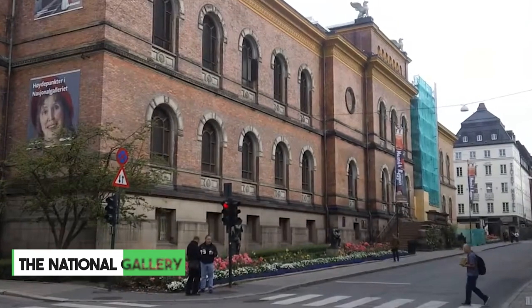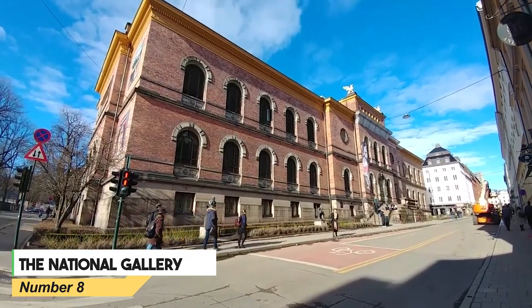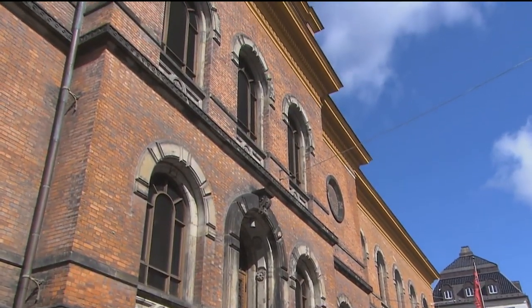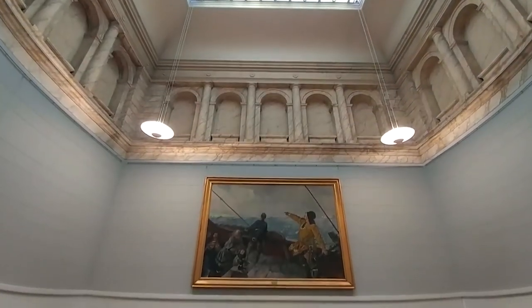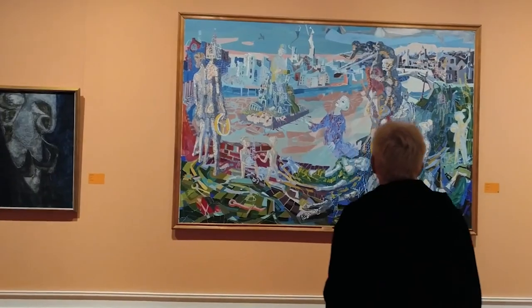Number 8. The National Gallery. The National Gallery in Oslo is a treasury of Norwegian art, showcasing an array of masterpieces that span centuries. From Edvard Munch's iconic The Scream to cherished works by other renowned artists, the gallery's collection is a testament to the nation's creative spirit. A journey through time and artistic innovation, it offers a deep dive into Norway's cultural narrative.